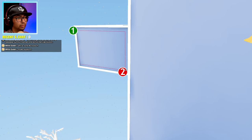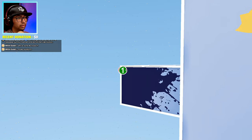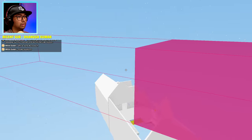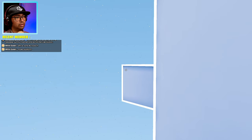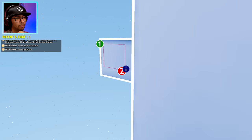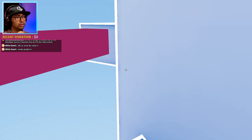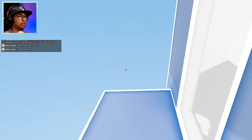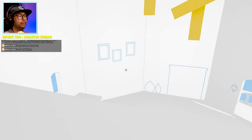Oh no. Oh shit. This is difficult with a controller. Yes. I am climbing. Okay. I can make another platform here. Oh, now I can reach this ladder.